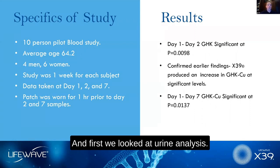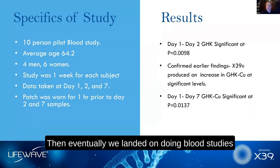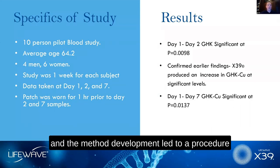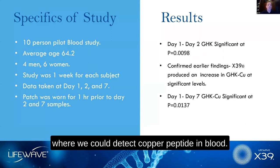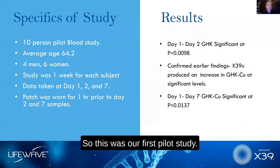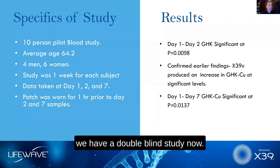And first we looked at urine analysis. Could we detect copper peptide in the urine? Then eventually we landed on doing blood studies, and the method development led to a procedure where we could detect copper peptide in blood. So this was our first pilot study. It was with 10 people. We've since repeated this, and we have a double-blind study now.